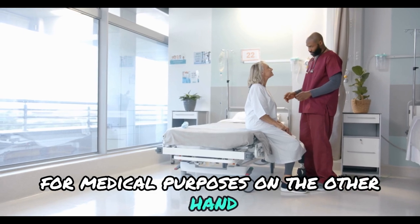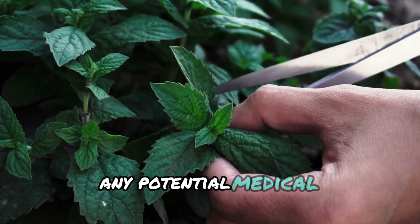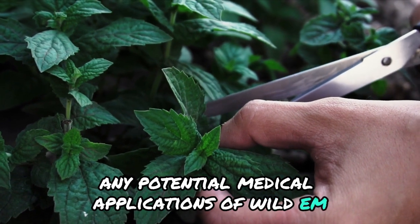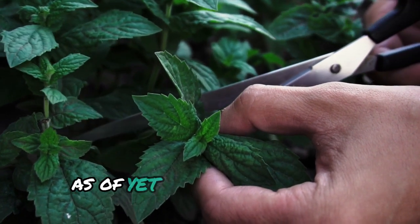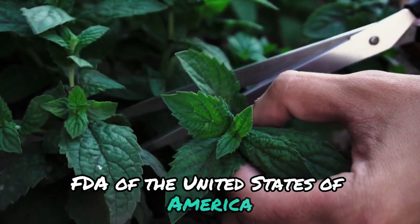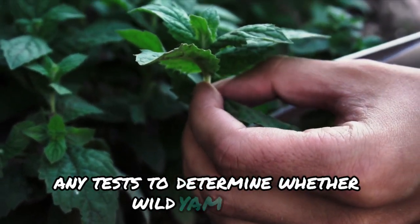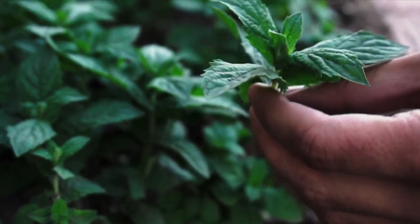On the other hand, there is just a small amount of evidence to support any potential medical applications of wild yam at the moment. As of yet, the Food and Drug Administration (FDA) of the United States of America has not conducted any tests to determine whether wild yam is safe or effective.